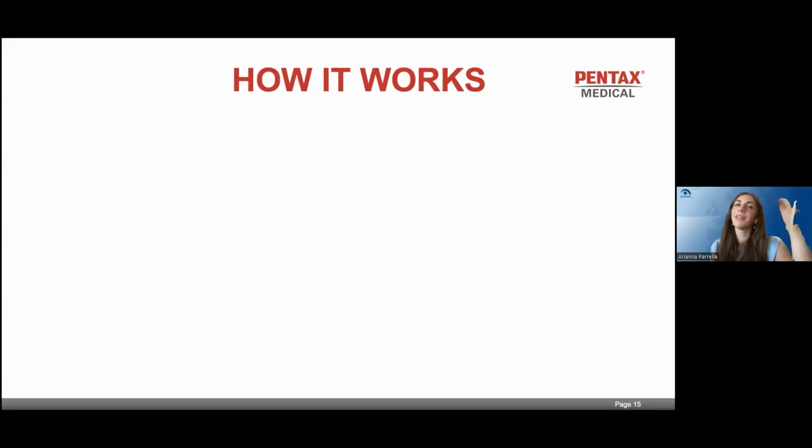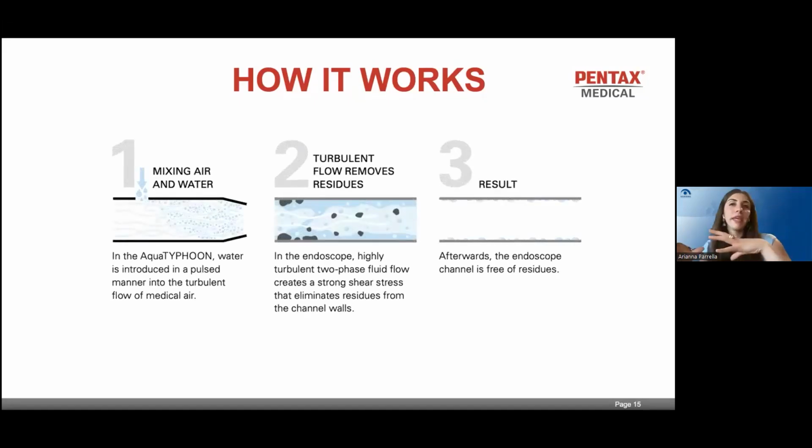Sit if you're standing, because I'm going to say three quite unbelievable things. This system uses only water, replaces brushing, and allows the manual pre-cleaning in the time range of 2 to 7 minutes. I know what you're thinking, because I thought the same thing, but let me explain.